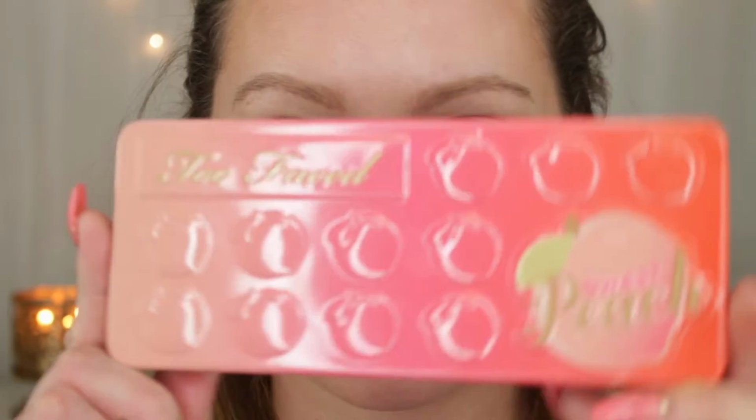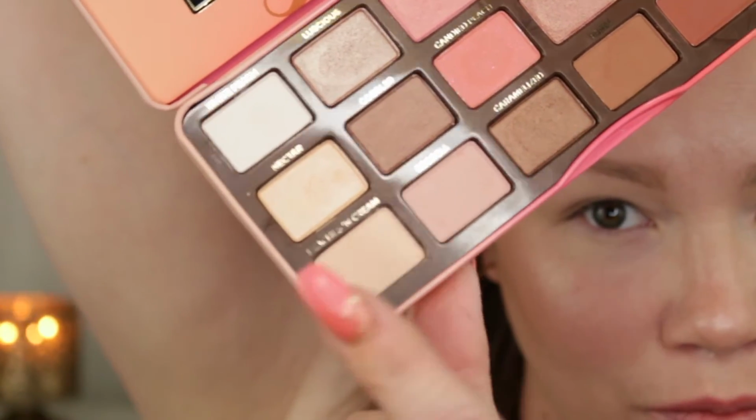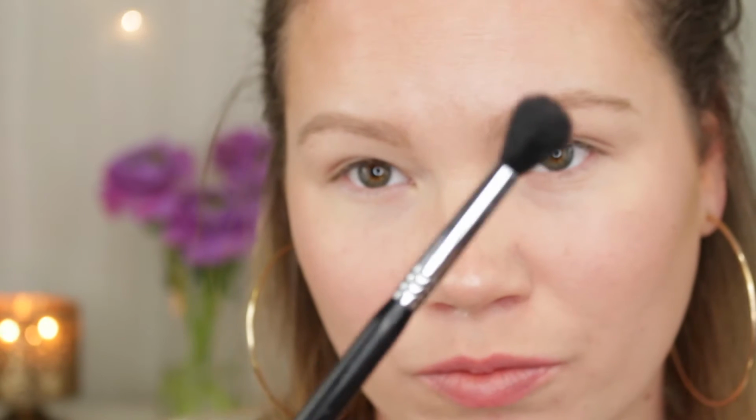Okay guys, so let's get started. I went ahead and did my foundation, my highlight, my contour, my eyebrows, and all that jazz. I'm going to focus strictly on the eyes. This Sweet Peach palette by Too Faced is amazing. I just can't say enough good things about it. The palette has such pretty colors for the spring and summer, and I can see myself getting a lot of use out of it. The shades are so creamy and buttery. I'm so glad I got it.